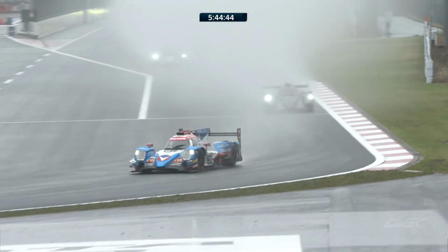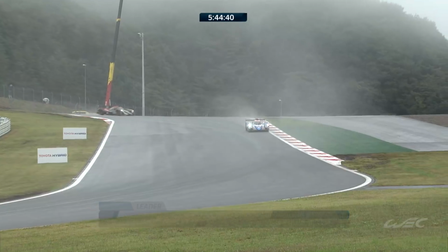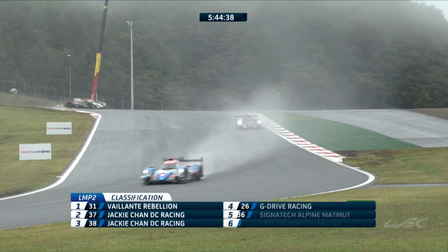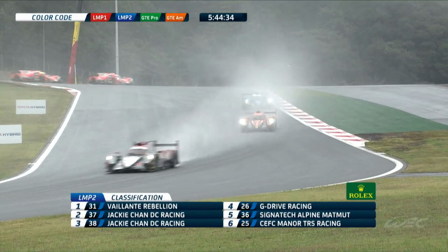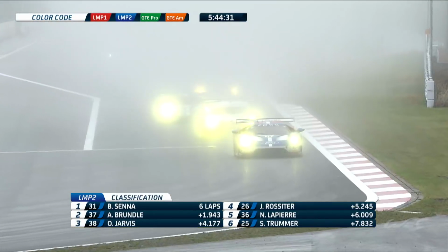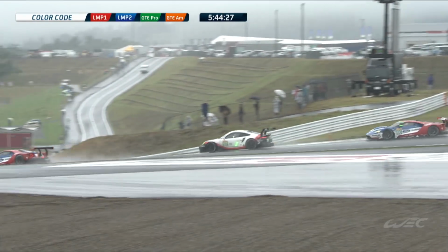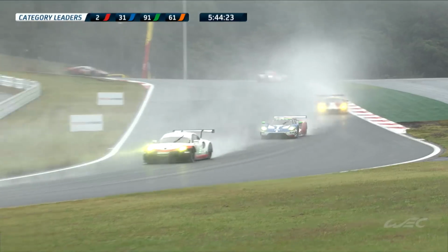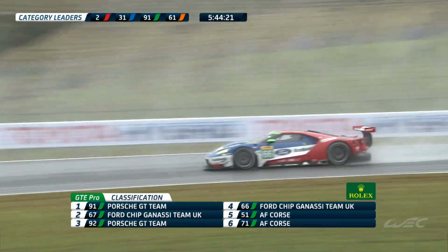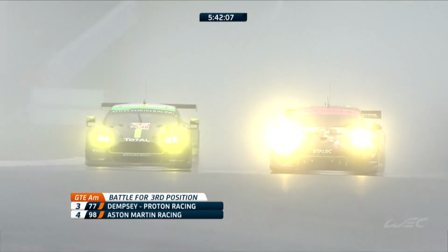There he is. In second place, the number 37 Jackie Chan DC Racing car. The final Rebellion has got a leap forward. 38 Jackie Chan car in third, then G-Drive and Signatech Alpine, who didn't qualify well. Battle for second in the GTE Pro class. Harry Tincknell's Ford ahead of Michael Christensen's Porsche, and the other Chip Ganassi Racing Ford of Stefan Mücke in 4th place. And the pole-sitting Porsche of Richard Lietz has jumped away.